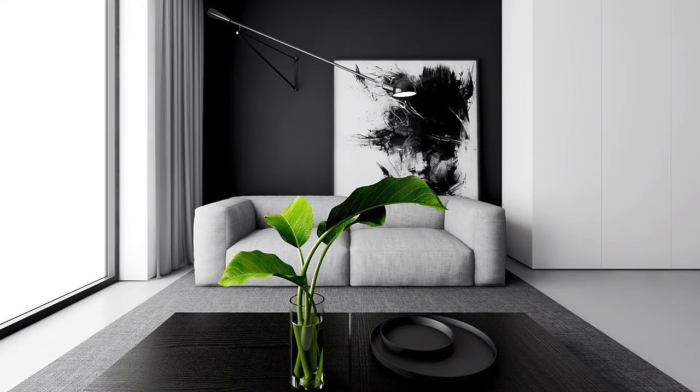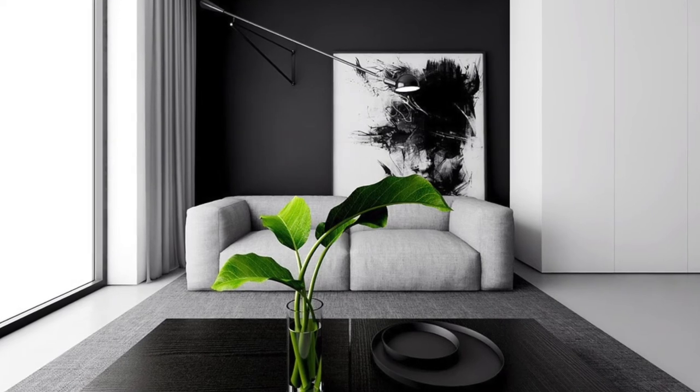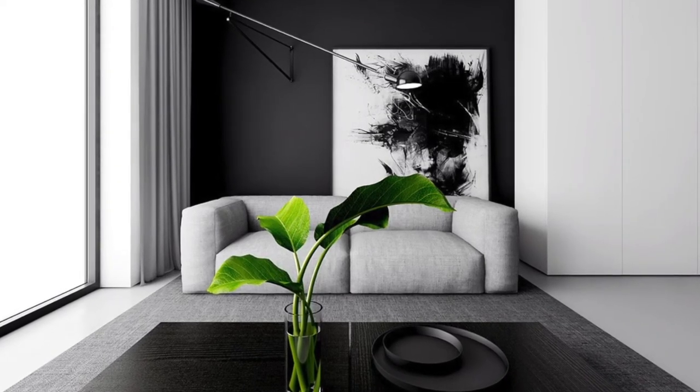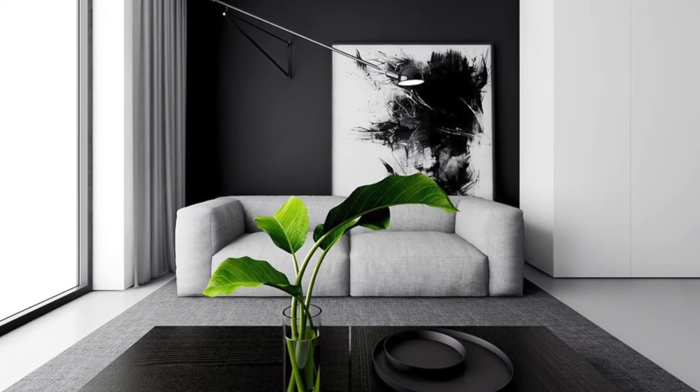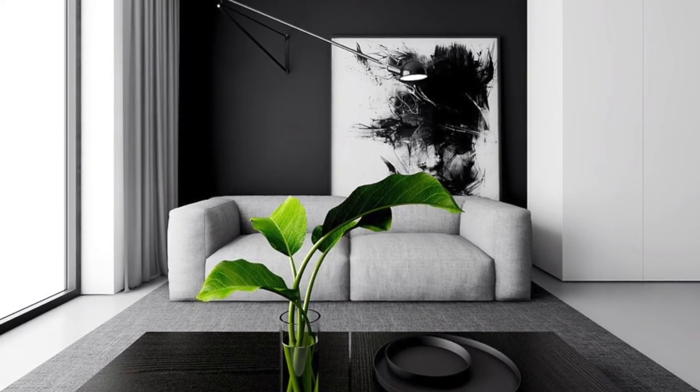Another thing to keep in mind is that simplicity is key. There's nothing worse than a room that is overdone and, quite frankly, a little obnoxious. This room proves that you can have a stylish living room and you don't need much to accomplish that.